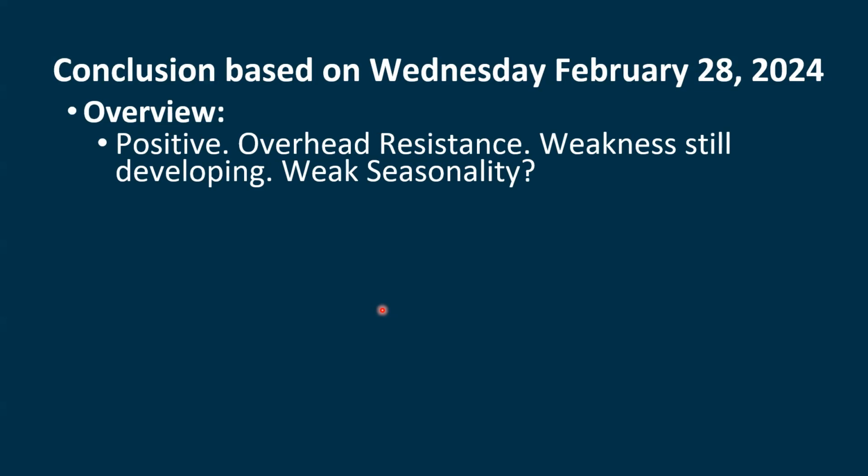What it's not looking like is a blow off top from last Friday. That's what it looked like it could be developing. We've seen that before. We hit that upper resistance, we turn, and then we go in the opposite direction. So far, that has not happened, but weakness could still develop from here.